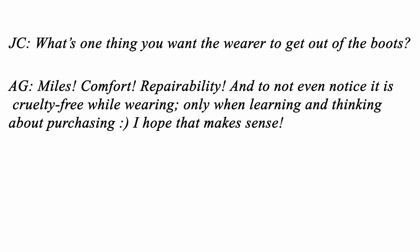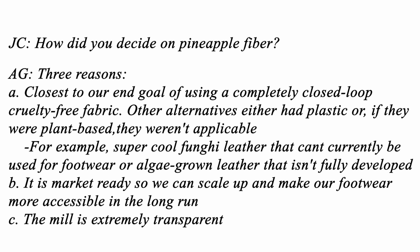When I asked him what is one thing you want the wearer to get out of the boots, he said miles, comfort, and repairability, and to not even notice that it's cruelty-free while wearing, only when thinking about and purchasing the product. When I asked Avery how he decided on pineapple fiber, he said 3 reasons.